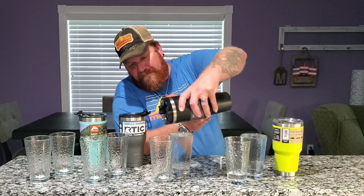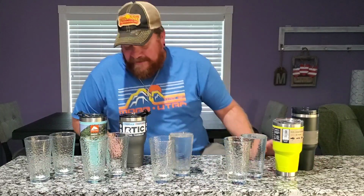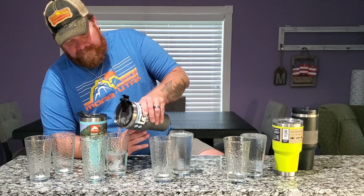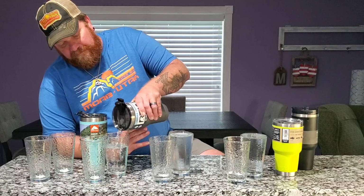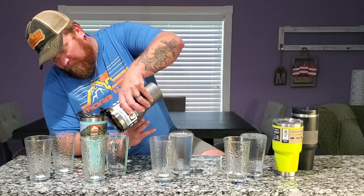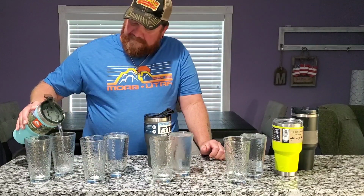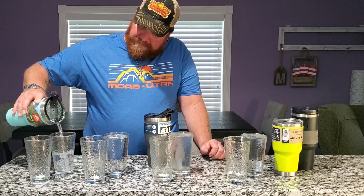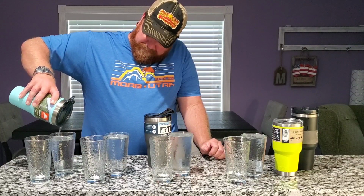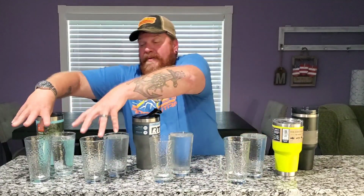That one is full to the brim. And just a hair more. That's our Stanley. Arctic didn't even fill the first one to the brim. And I think our Ozark Mountain did just a hair better than our Arctic.